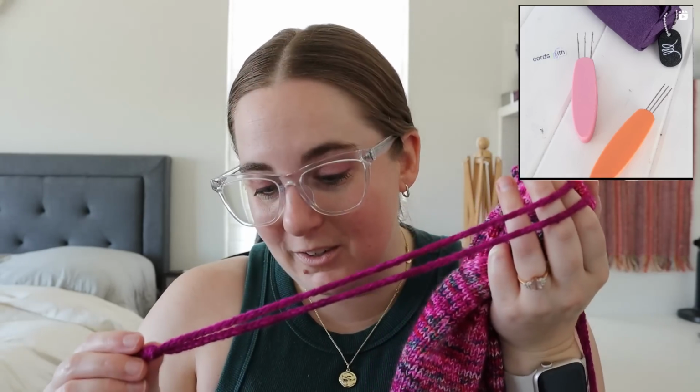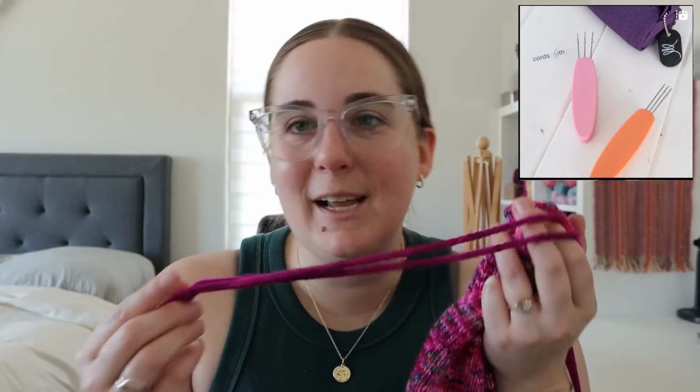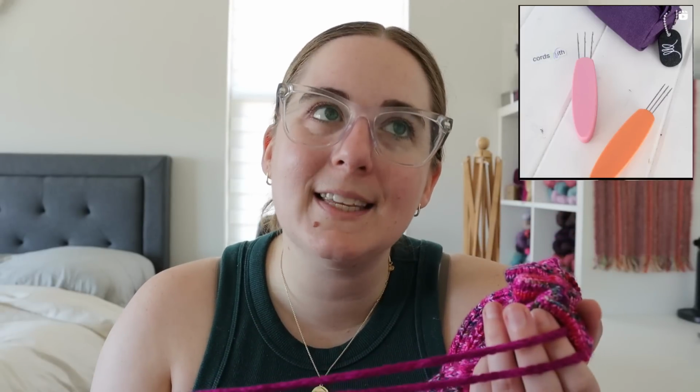But it was really fun to make these and then knit this and enclose them in the little channel. It was something completely different that I had never done before, and I'm really excited about this. I will talk a little bit more about using the Cordsmith. It was the first time I had used the Cordsmith.